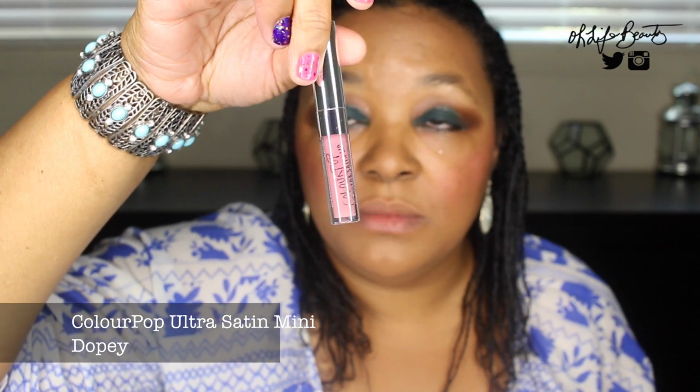So those are all the colors that I swatched from the Lippie Stixs and the Ultra Blotted Lips. So now let's get into the minis that I receive upon every $20 purchase. You got a free Lippie. So let's start with Dopey. So the minis look like this, very cute little mini size.